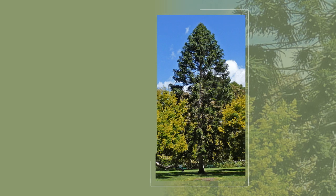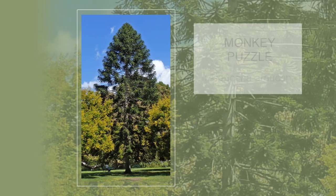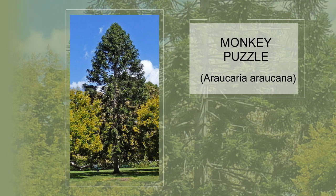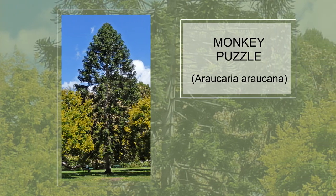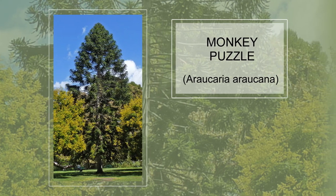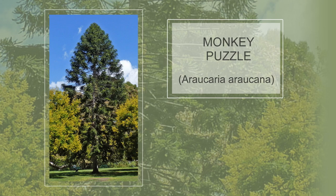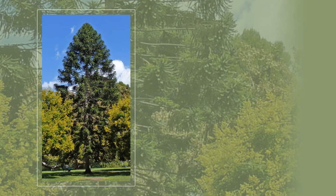Flanked by the golden rain trees is a monkey puzzle tree. Native of Chile, and on its endangered list, it reaches heights of 130 feet. Fossils tell us that this tree lived millions of years ago at the time of the dinosaurs. A comment of, "It would puzzle a monkey to climb that," led to the unusual name.